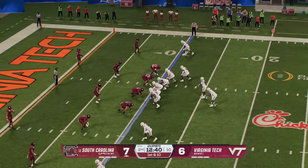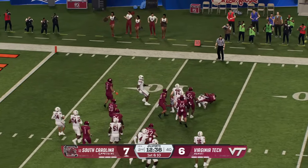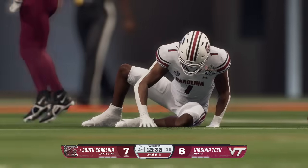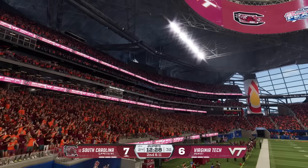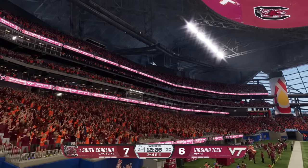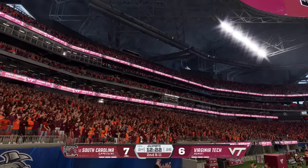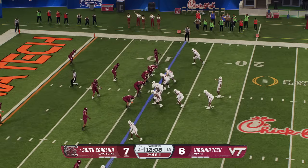The Gamecocks come to the line to start a fresh set of downs. Some hard running there through a tackle. They'll stop him behind the line for a loss of 1. Chris, that play just didn't have much of a chance at all from the snap. Quarterback hands this off and just nowhere to go. It's almost like the defense was anticipating the play call, and they put themselves in a position to come up with a nice tackle for a loss.